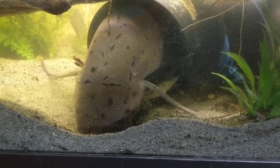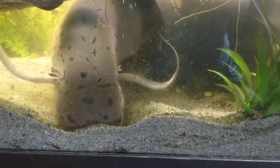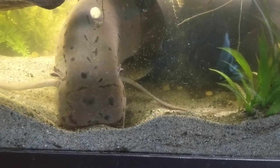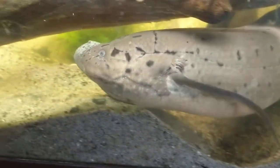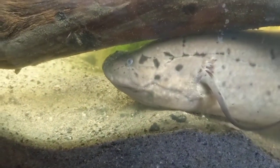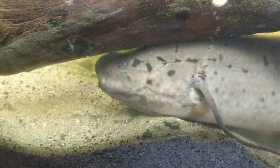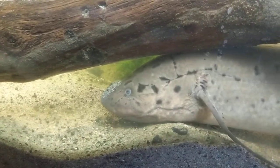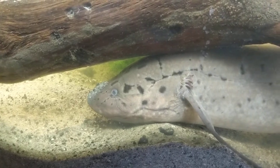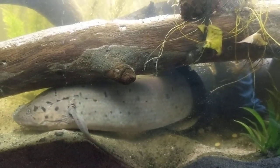Here he goes excavating. He keeps rearranging everything all over the place. But he's having fun. He's doing good. And it's his house.